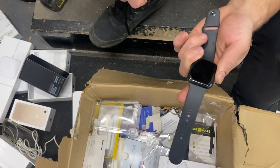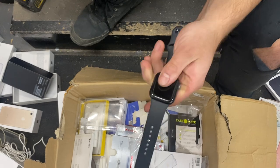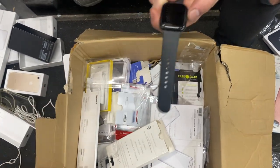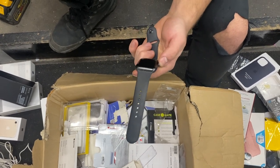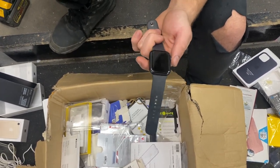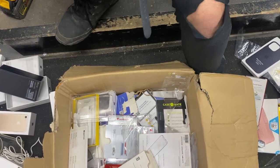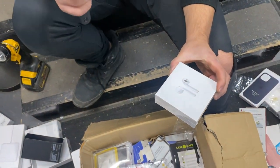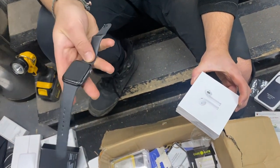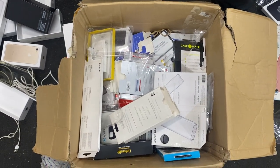See if it works. It's probably dead because it was cold, dude. Yeah, it feels really cold right now. Feel how cold this is. I wish you guys could feel it, but that thing is stone cold. Holy cow. Not turning on right now, but we will charge this later and see if it works. How crazy is that? We literally found brand new AirPods and an Apple Watch. The only thing that can make this crazier is if this was also a brand new Apple Watch. Who knows, man? Maybe one day we're going to come across something like that.